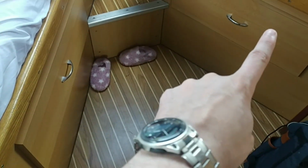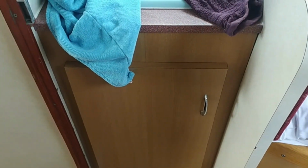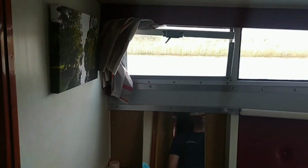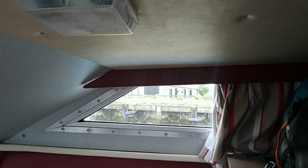Underneath the bunks, there are 2 sizable drawers. So as well as that cupboard I already showed you, and then another cupboard underneath the sink. There's really quite a lot of storage space down here. Oh, there's me in the mirror, hi. Little windows to the side. Again, good thick curtains to keep the light out.